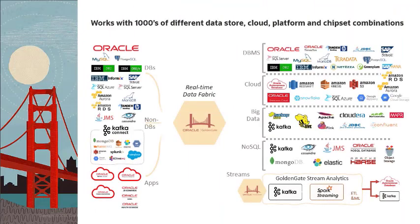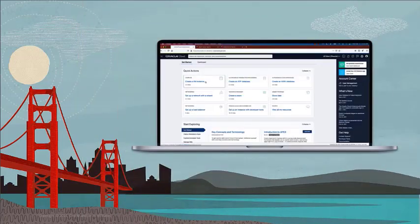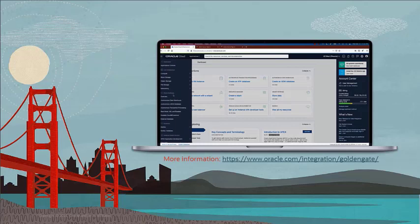Another reason that Golden Gate is so successful is that it is truly a tool for all enterprises, supporting a huge variety of common databases, applications, NoSQL data stores, clouds, and messaging systems in a powerful low-latency data fabric. Golden Gate's modern microservices architecture is the foundation of real-time data events for the event-driven business.